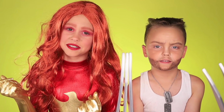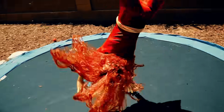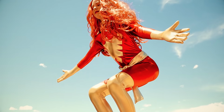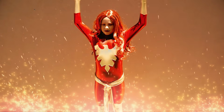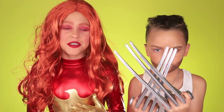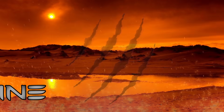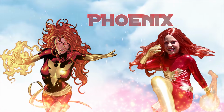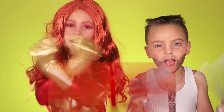So today we go from this to this. Can you guess who we are? If you guessed I'm Wolverine, and Phoenix, we're X-Men, then you're right. The new Dark Phoenix movie is coming out, so we decided to do X-Men.